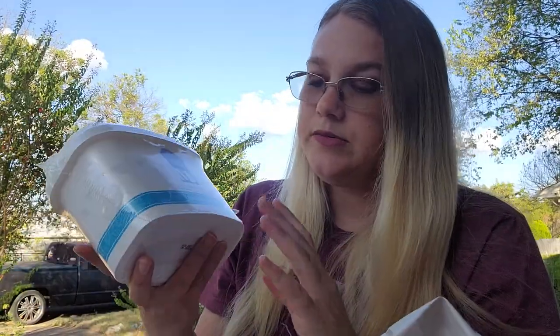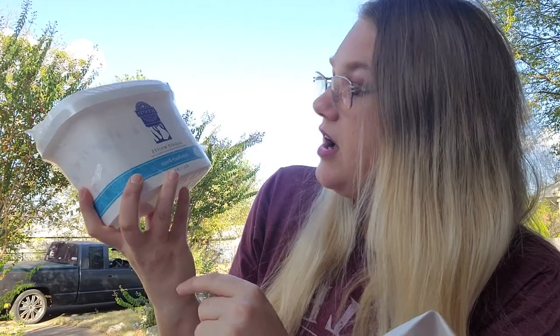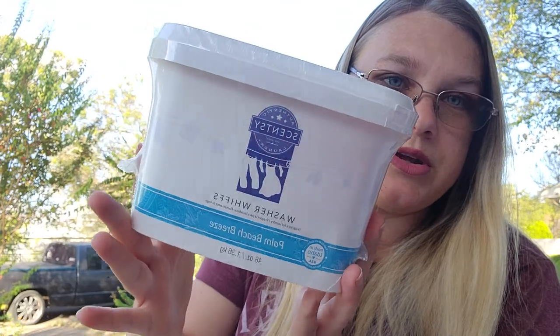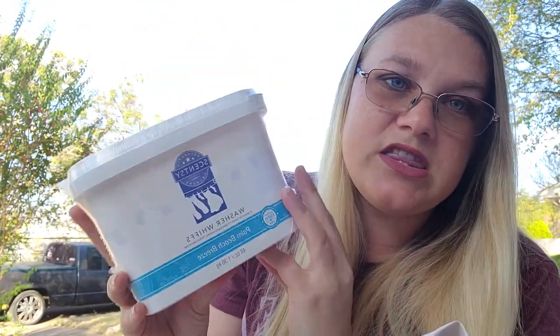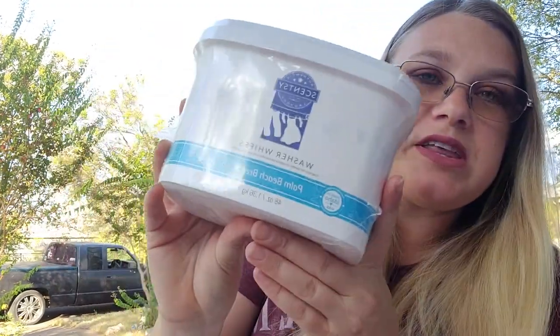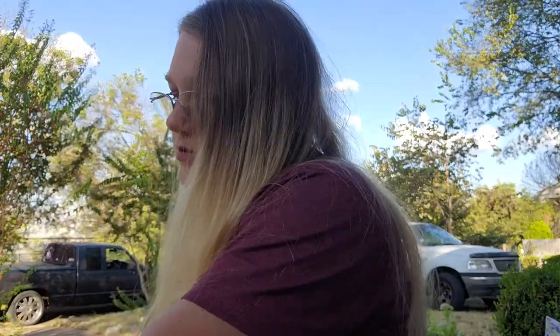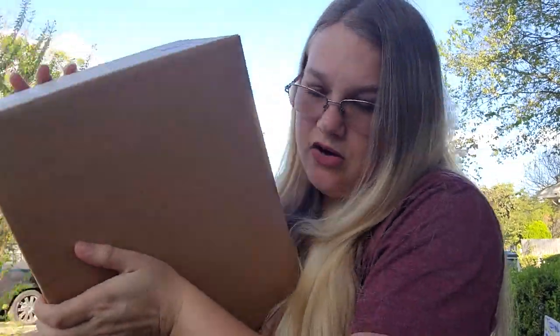Okay. So right here is my half price item that I do get right now. I did do the Palm Beach Breeze Washer Whiffs. This is in the old tub here, guys. I love our Washer Whiffs, and the Palm Beach Breeze one smells amazing, by the way. But they did change the labels on these, so this is the old one. The new one's really pretty. I did get the new one in some of them. Okay, now, I can get it out.